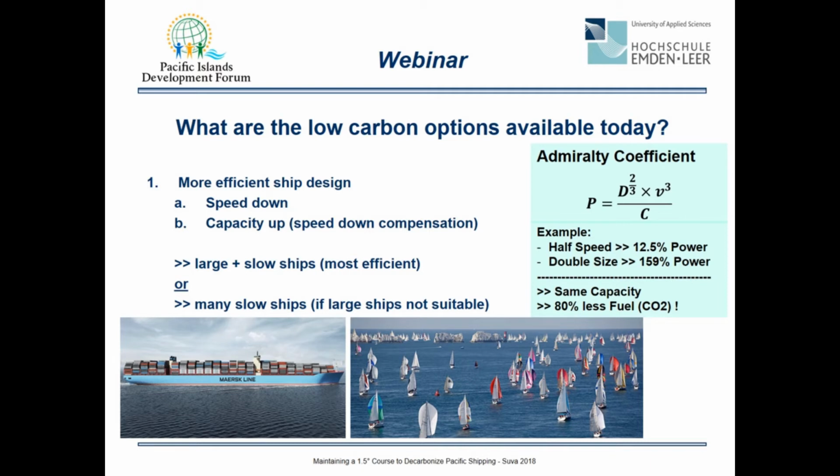Of course, we are losing transport capacity. So to compensate the speed down, we need to put up capacity. As an example, you can see that reducing the speed to half speed will give us a power demand of 12.5% of the initial power demand at full speed. And doubling the size will raise the power demand to 159%. So taking all together, we can say doubling the capacity and halving the speed will give us the same transport capacity but 80% less fuel and less CO2. So one very effective solution would be large and slow ships. This is most efficient. Or if large ships are not suitable for the trade, we could say many slow ships.